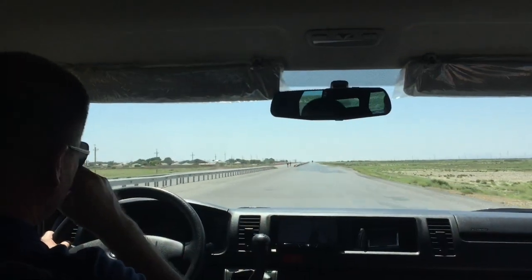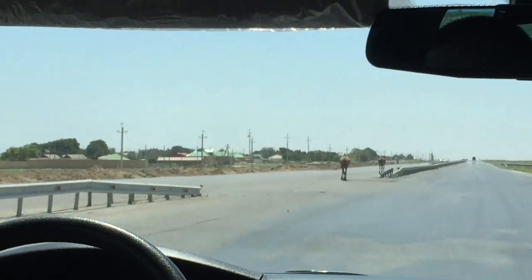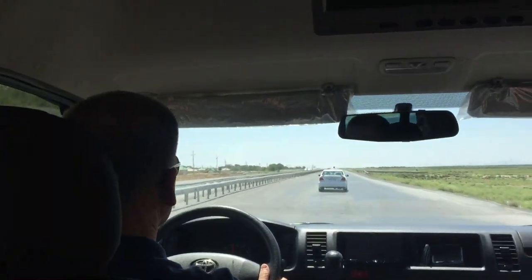This is something we don't see in Denmark or only in the zoo. These are camels. There's camels walking down the road here. Taking a walk on the highway.